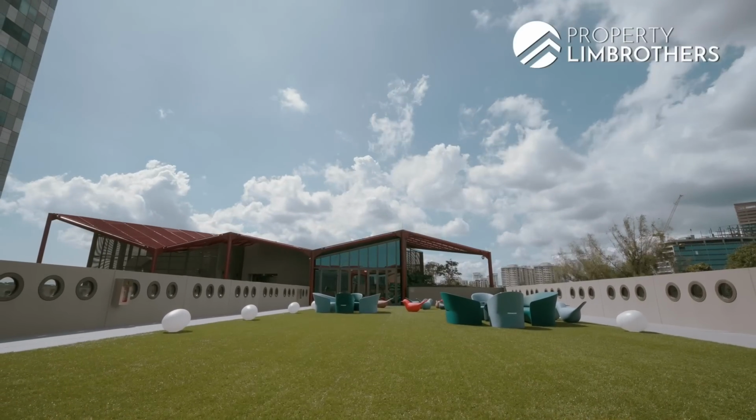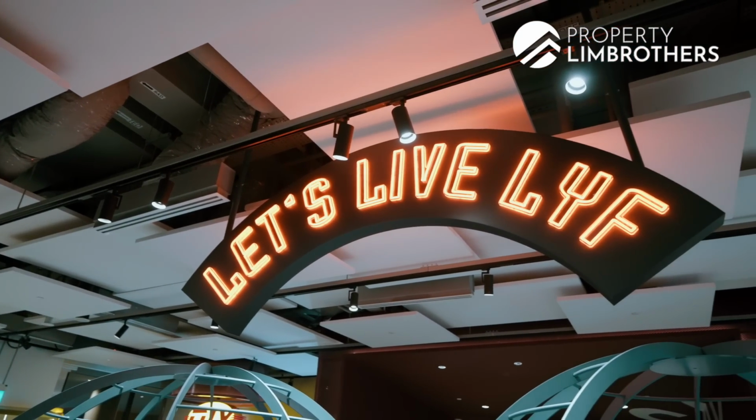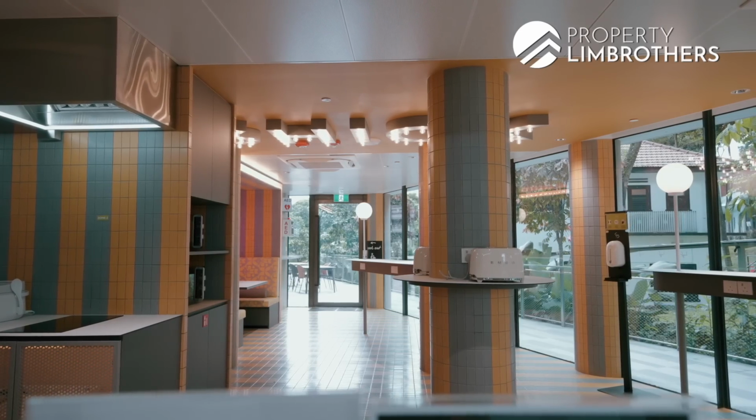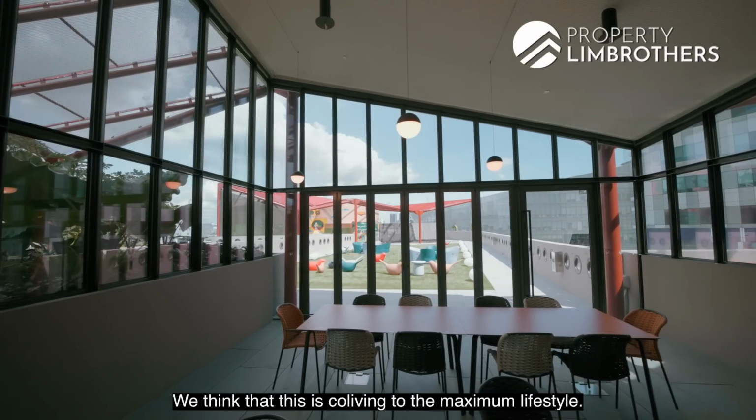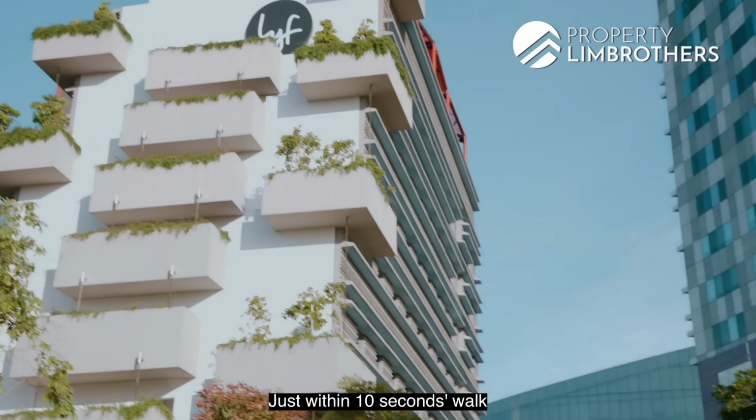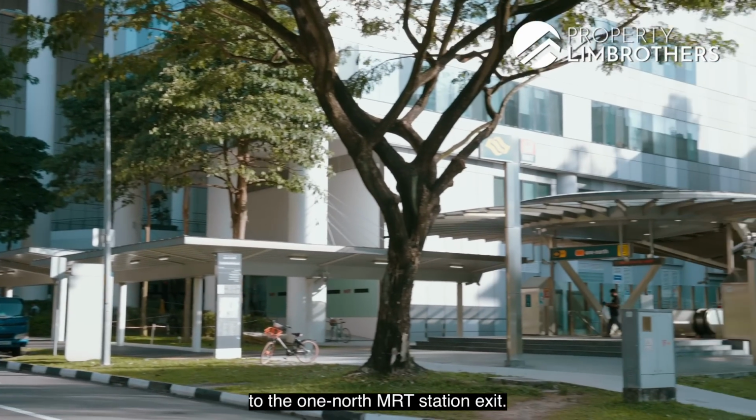Hey, I don't get what this is about. It's not just a normal co-living apartment. We think that this is co-living to the maximum lifestyle. Just within 10 seconds walk to the One North MRT Station exit.